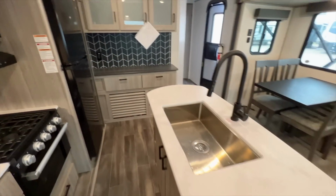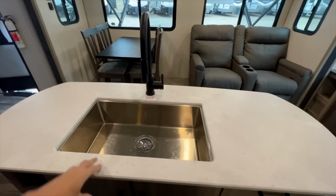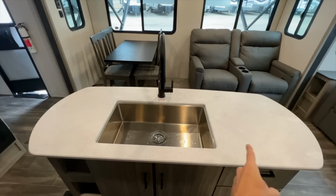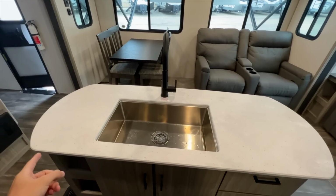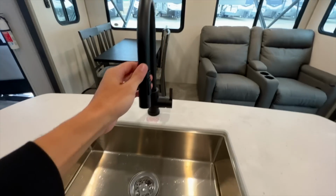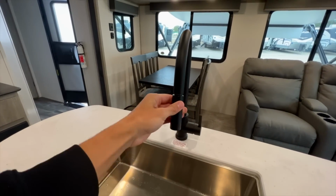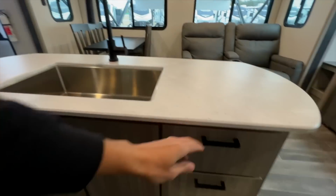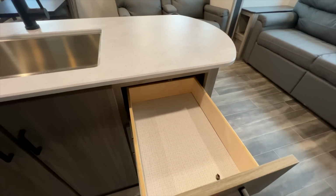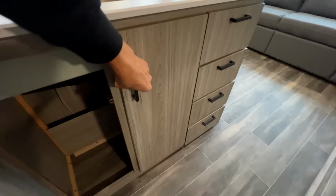Going to your island, so you have nice prep space on both sides of the sink. It's not exactly centered. As you can see, you have a little bit more counter space to the right than to the left, but it is a big single basin stainless steel sink, black faucet that does have the removable head there, and then coming down to your right, you have your 4 pull-out drawers for storage. Obviously, your storage down underneath the sink.